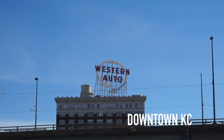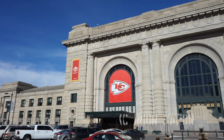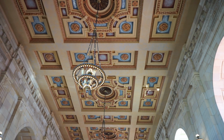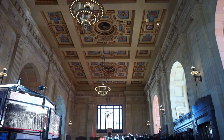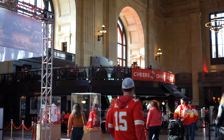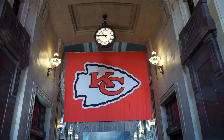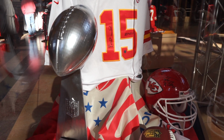After breakfast, I headed downtown to Union Station. This is the second Union Station that I had ever been to, and it was huge. I was a little confused why everyone was wearing Chiefs outfits until I realized that I had visited during the playoff game. Yikes, this did not age well. But it was still so cool to see everyone celebrating together.